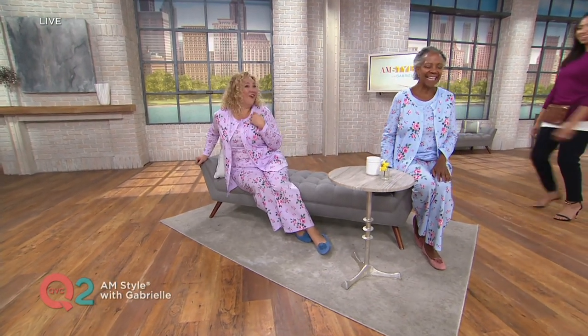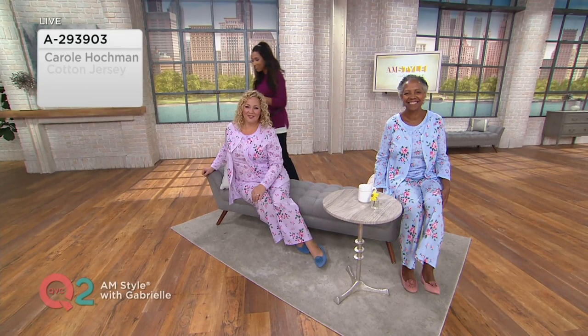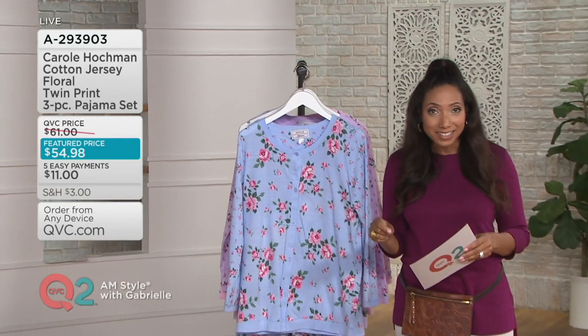I'll bring the popcorn. All right, so we're gonna talk Carol Hockman. So when I think of luxury loungewear and sleepwear, that's the line I think of. So this is actually a 3-piece set, which we love. So this is the cotton jersey floral twin print pajama set. Cotton jersey, 100% cotton.